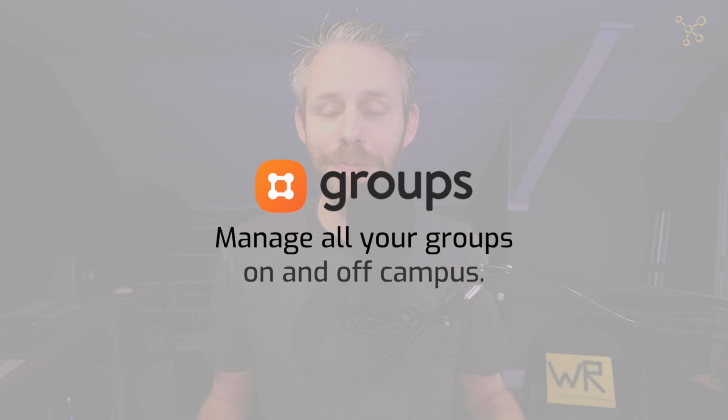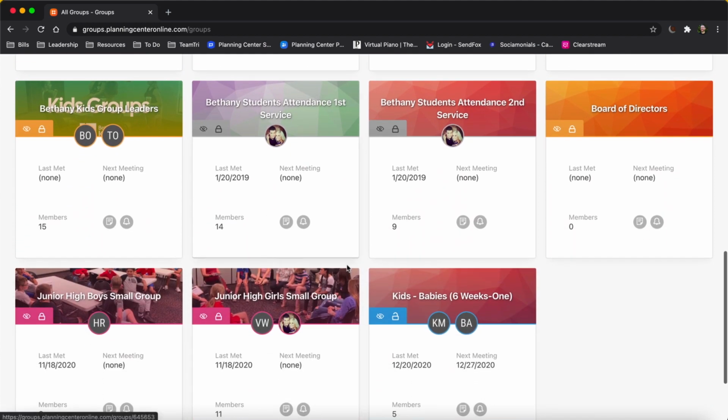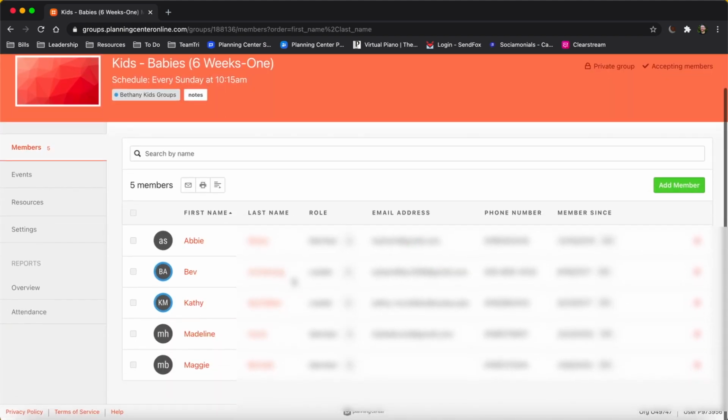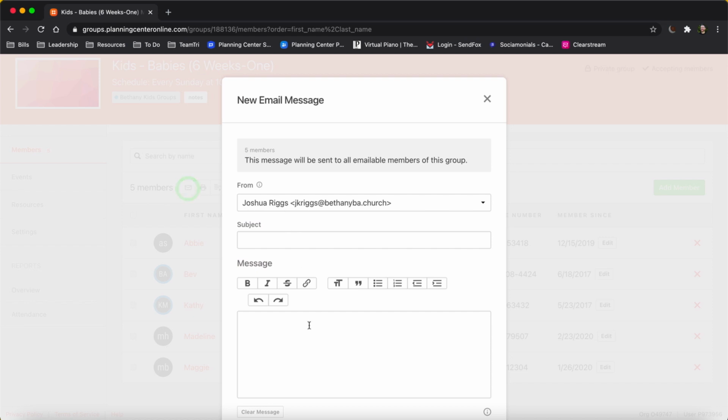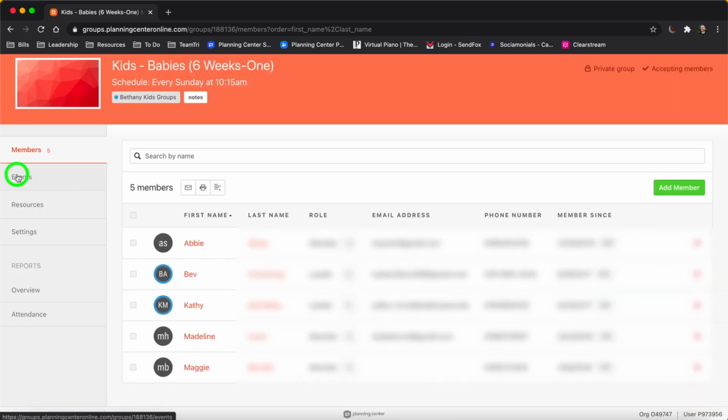Planning Center Groups. At its simplest form, Planning Center Groups is a way for you to manage all of the groups that meet on campus or off campus. Each group leader has control over his or her group. They can take attendance. They can use the Church Center app to communicate by text message. They can also email their group. They can schedule events. They can upload resources and so much more.